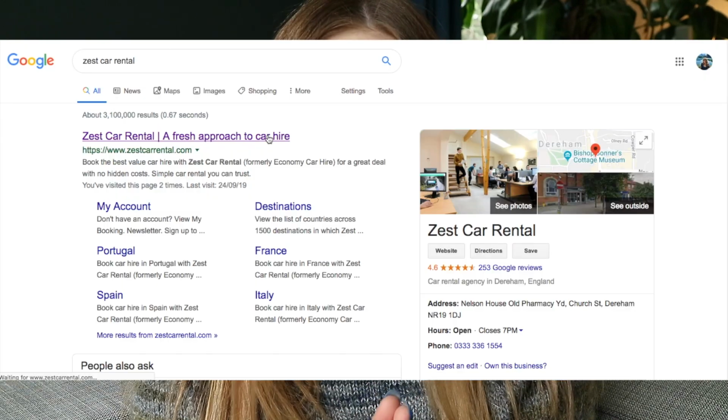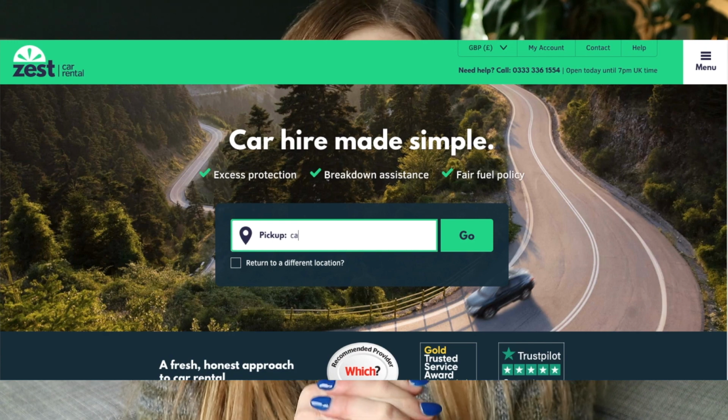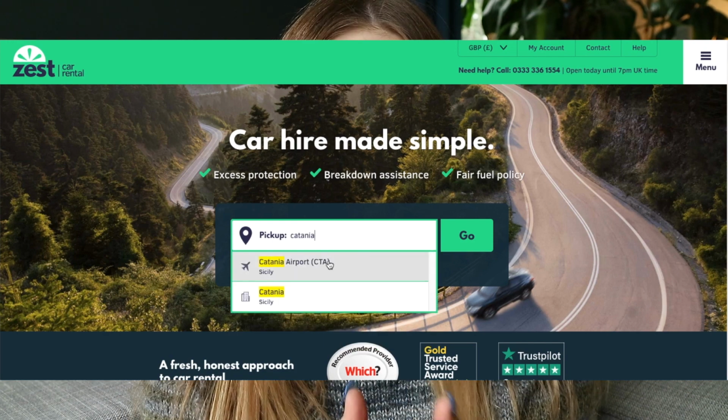So the car rental, which is the most important, we went with a company called Zest Car Rental, and this is like a car broker company. So if anything were to go wrong, they would take care of it and you'd be covered. So that's why I went through them instead of booking directly through the car company. I don't think I could anyway.